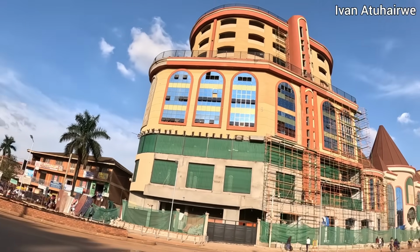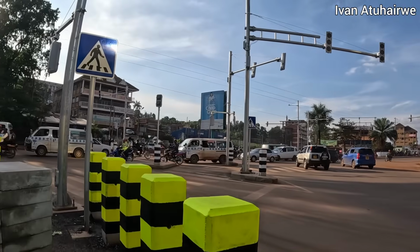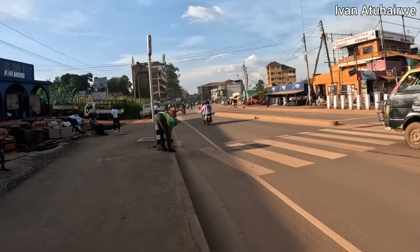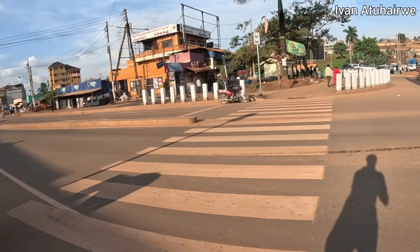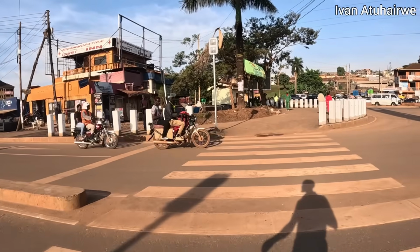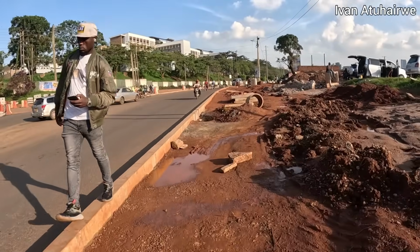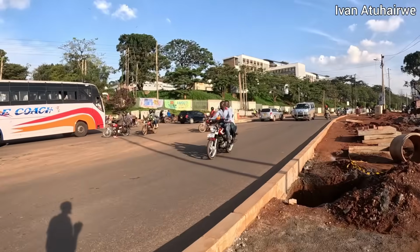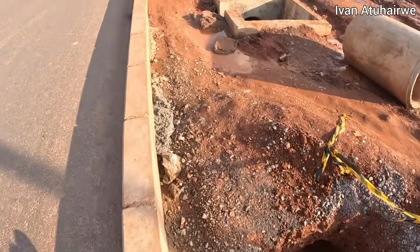That is the church around here, the synagogue of all nations. You need to wait until there is no car to use the zebra crossing, however well painted it may look. So paving and the finishing of this other side is one of the works that hasn't been done. Traffic lights here.